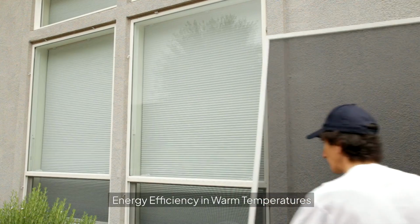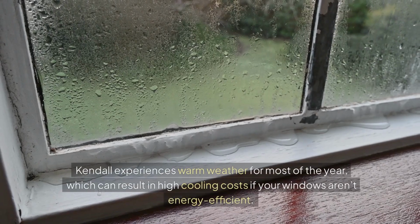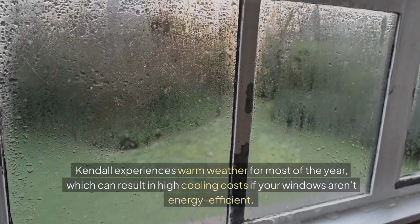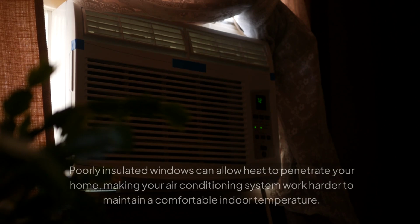Energy efficiency in warm temperatures. Kendall experiences warm weather for most of the year, which can result in high cooling costs if your windows aren't energy efficient. Poorly insulated windows can allow heat to penetrate your home, making your air conditioning system work harder to maintain a comfortable indoor temperature.